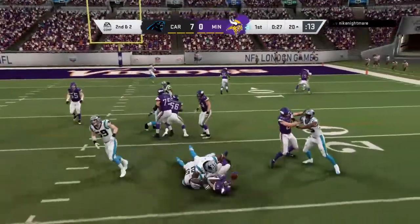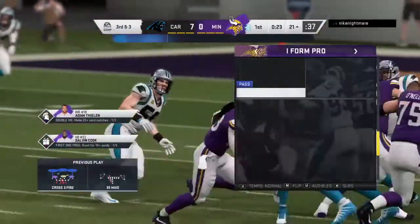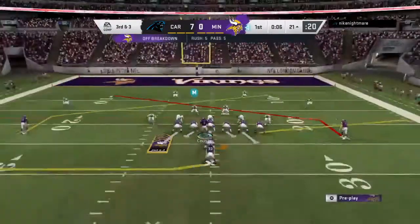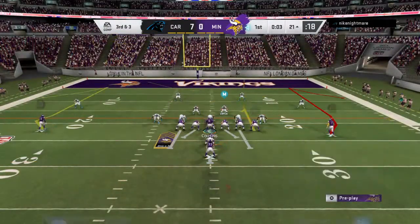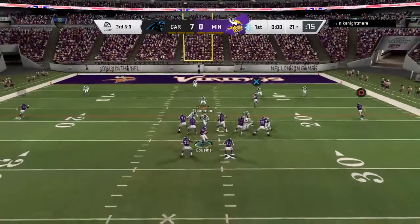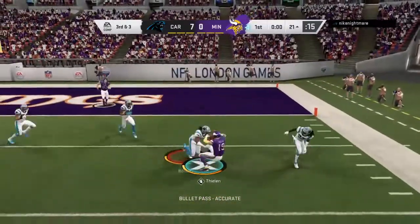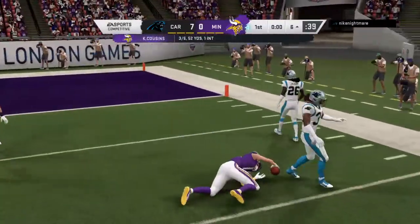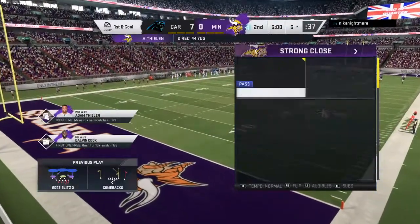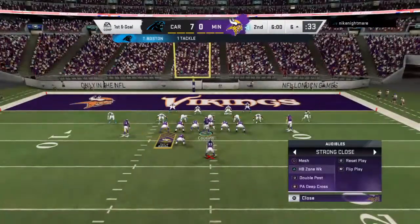Cousins gives way to Cook, and he is met quickly in the backfield. Down he goes, folded like a lawn chair. He'll wind up losing a yard on the play, and that'll bring up a third down. Here's Cousins. Open man is Thielen, is complete. And he'll be taken down as that will take us to the end of the first quarter of play. After 1, 7-0 on EA Sports.